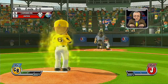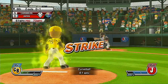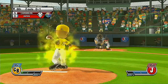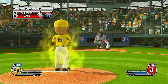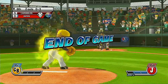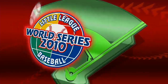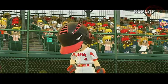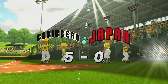These youngsters are looking to seal the win right here. What are you waiting for? That's a perfect strike. My goodness. Strike 3. Batter was expecting a ball. Instead, that's strike 3. Out. We'll be right back. The saddest of words. Can't happen.